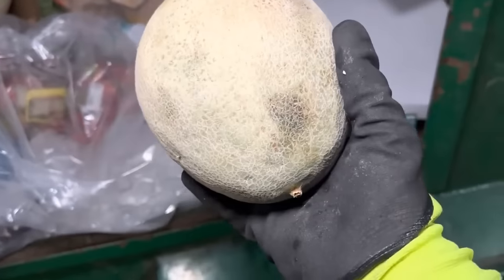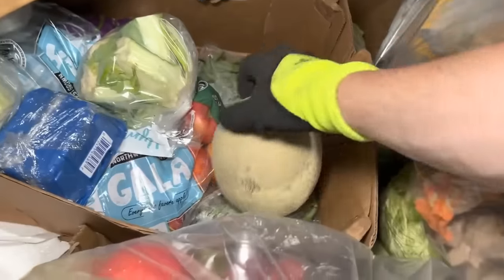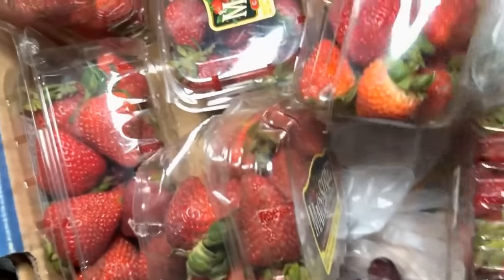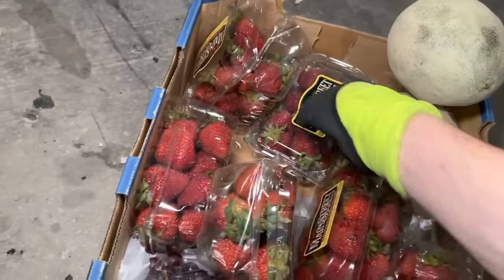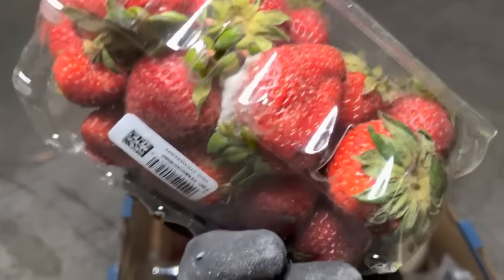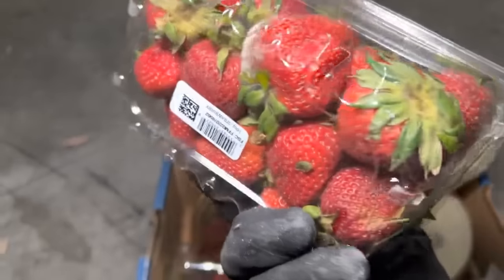Oh, we got a cantaloupe. Got another one. Nice. Oh, that's a nice box. Actually, I've got these cantaloupes right in here. Let's check out these strawberries, shall we? There we go. Oh, that one's a little moldy. That's okay. See, there's one moldy one, I'll take it. If they're all moldy, I'm not doing it. You know what I mean?